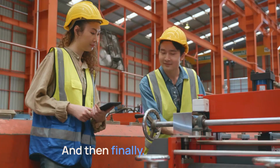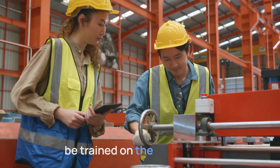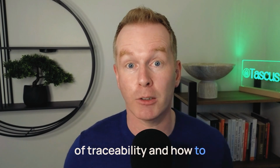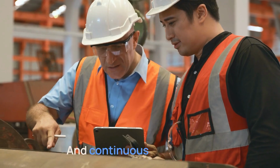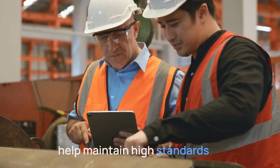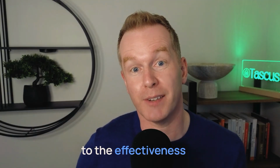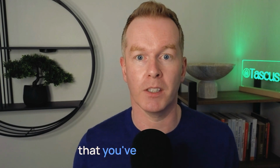And then finally, all employees who are involved in the production process need to be trained on the importance of traceability and how to use any traceability tools and systems that you've put in place. Continuous training and awareness on these programs can help maintain high standards of data accuracy and compliance, and that will overall contribute to the effectiveness of the traceability system that you've put in place.